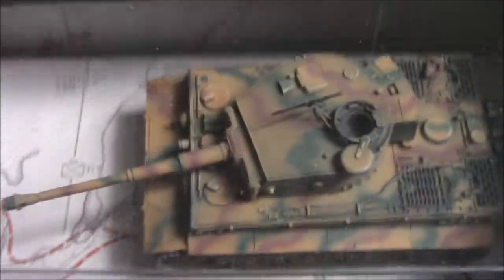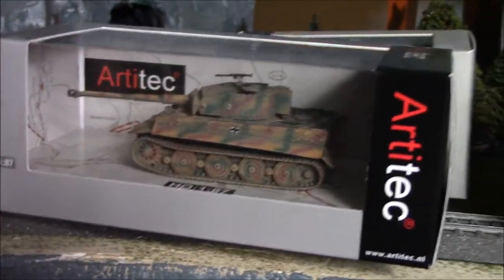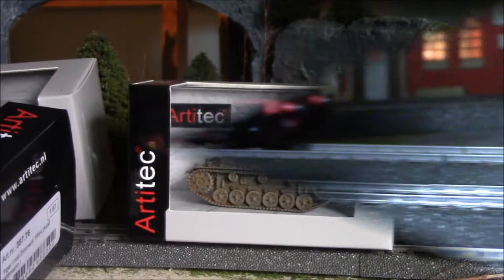They're very fragile. They're not really like the Marklin Leopards, they're real made out of metal, die cast. But these are a little bit more fragile. But those are the tanks I got this month.